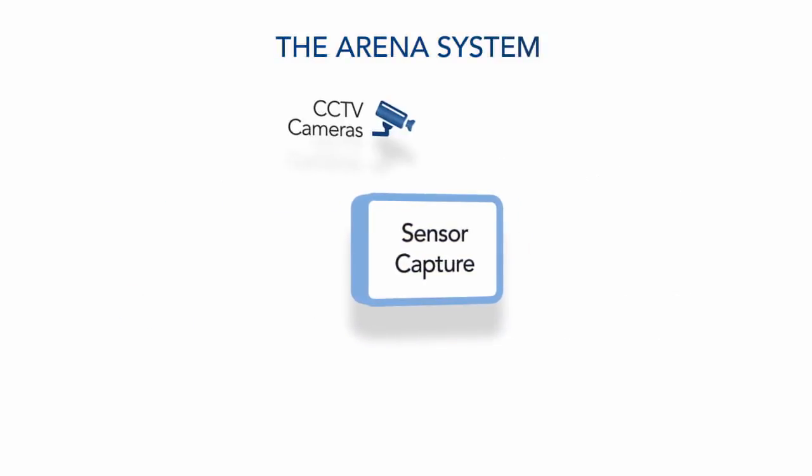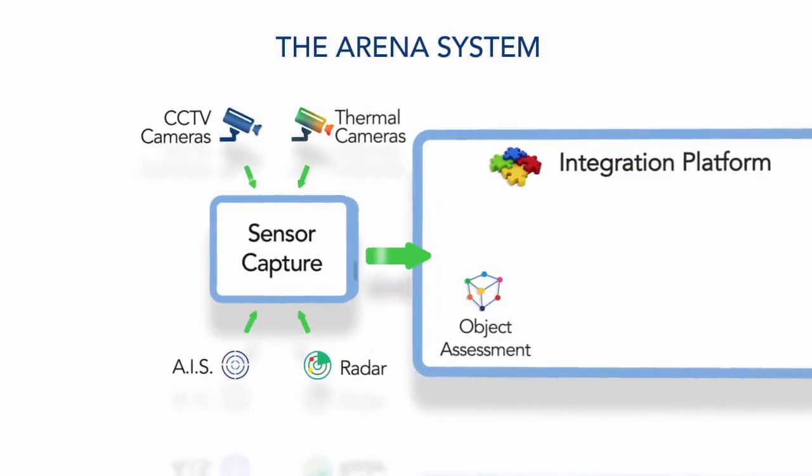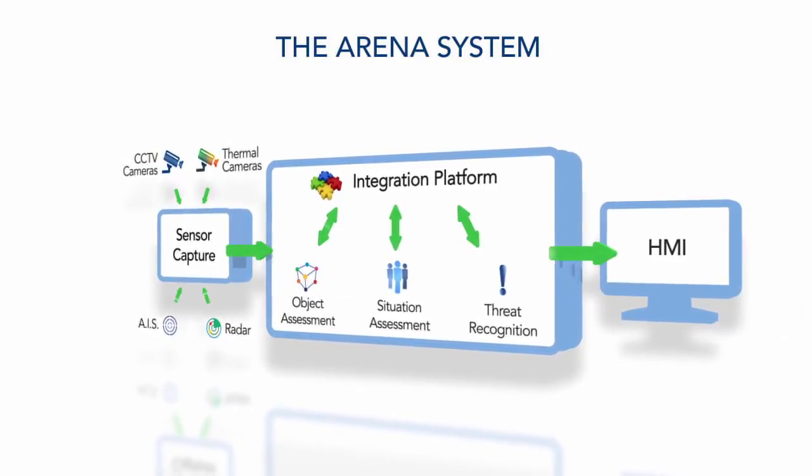In order to achieve its aim of being an integrated, scalable and easy-to-deploy system, ARENA required a generic architecture to handle information from different types of sensors. The architecture was developed by ITTI of Poland and SAGEM of France.